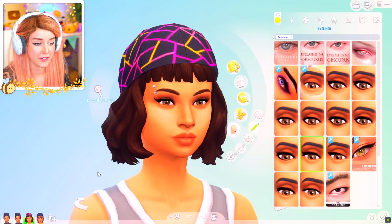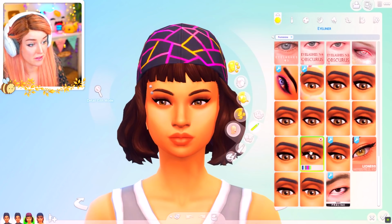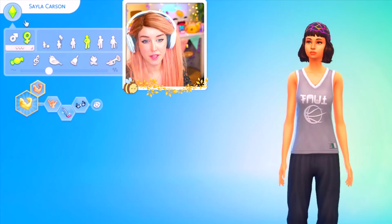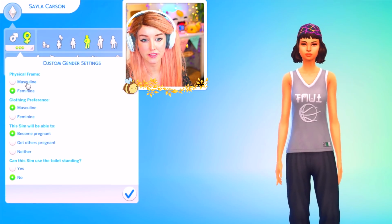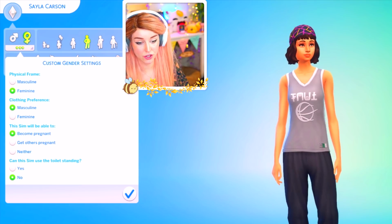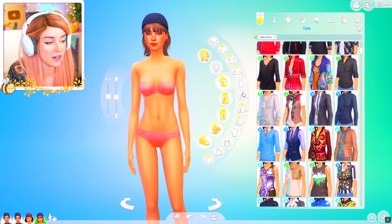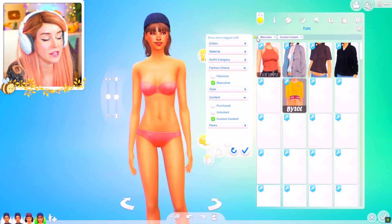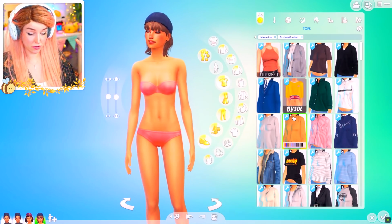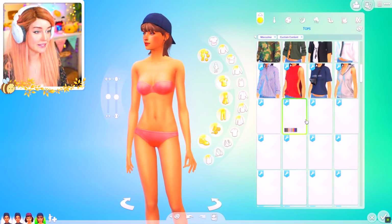Oh, I love that. Okay, so with Sailor, on the original sim, the makeup has come from like the feminine section, but the clothing in the preferences is chosen as physical frame feminine, but clothing preference is masculine. So I'm gonna go ahead and match and see if we can get some. It's hard because the custom content masculine clothing choice doesn't always wrap around the feminine frame very well, but let's see what we can do.